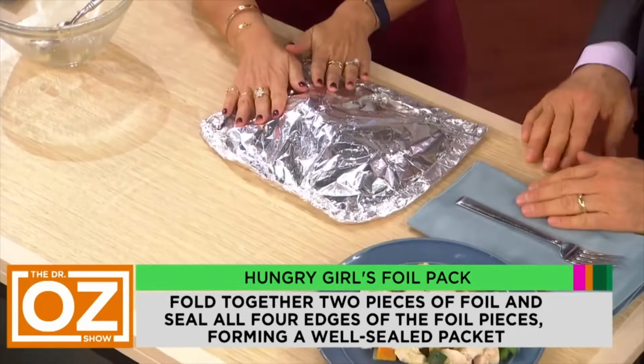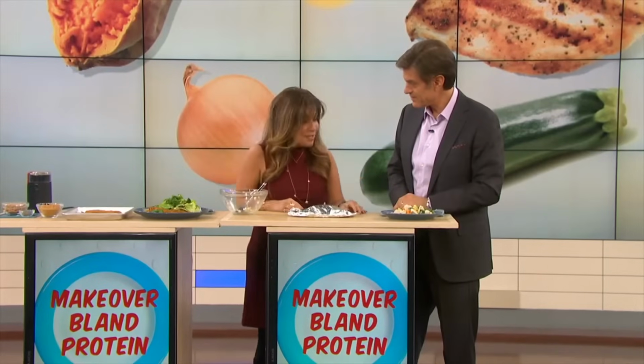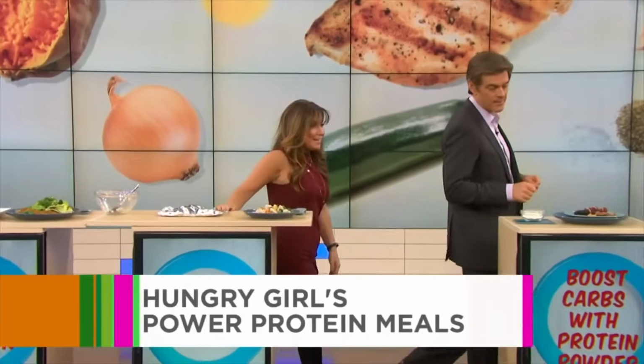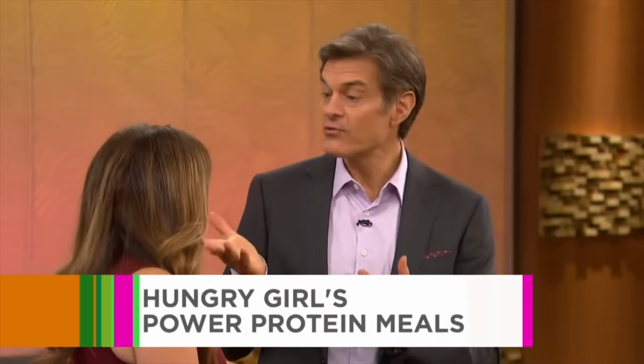Okay, you just throw this in the oven for about 20 or 25 minutes, and you're done. And this comes out. Just be careful when you slice it open because it gets a little steamy. And you just toss that out. You don't have to clean it. One of the things I love about you is you take foods that we love and you find ways of allowing a hungry girl to enjoy them.